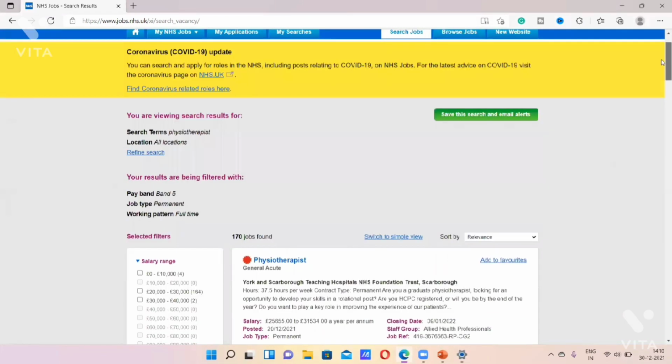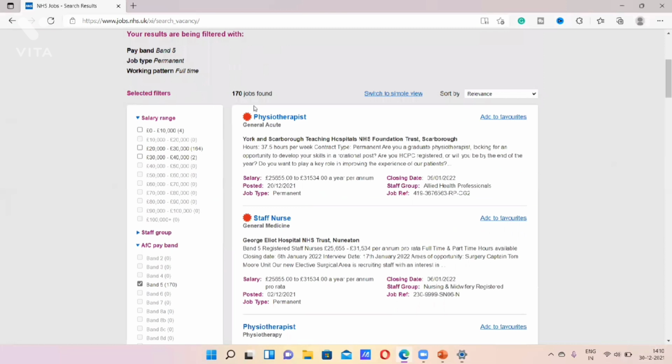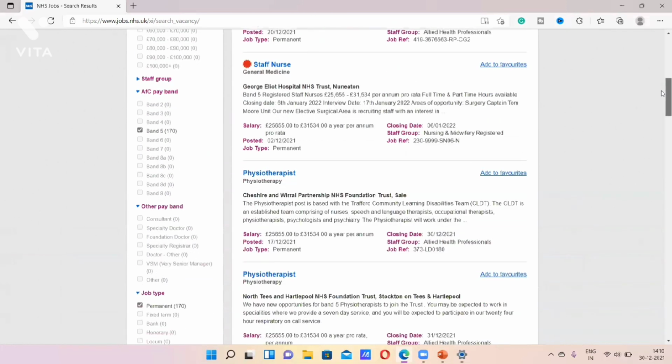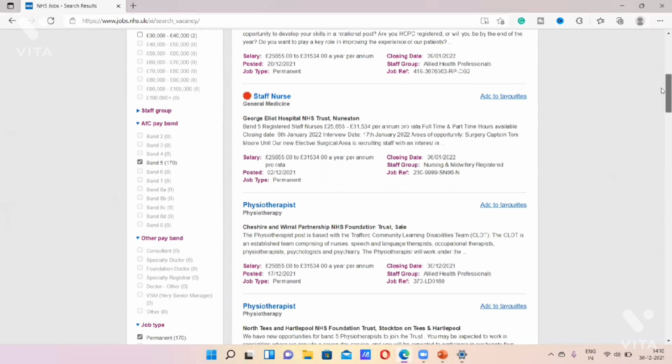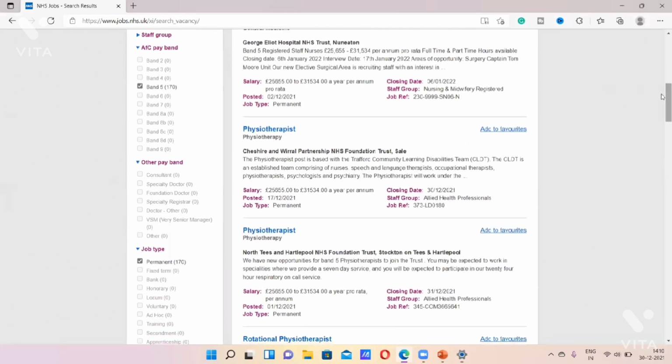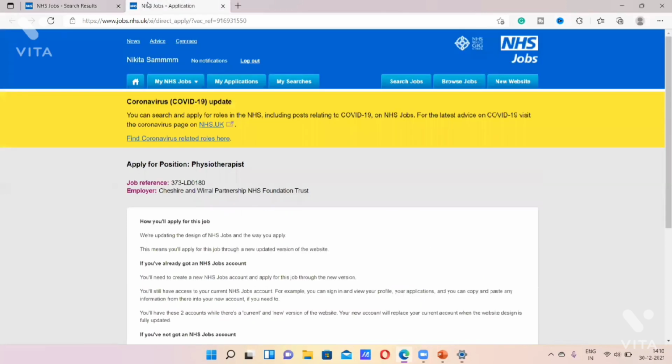And as you can see, out of the 1,000 jobs, there are only 170 jobs left for us based on our filtered application. So now again, you can see that some jobs such as staff nurse still appear. So again, these are jobs that we cannot apply for if we are applying for physiotherapy jobs. So let's just choose this job, for example. What I would do is then open this job in a new window, just so that we can see the job.